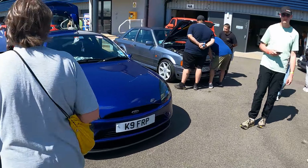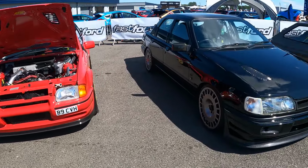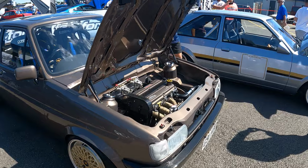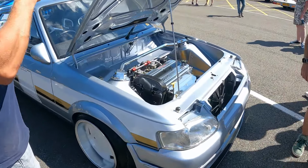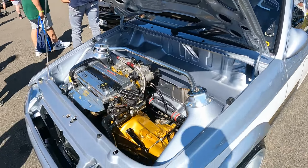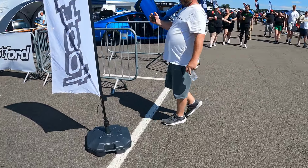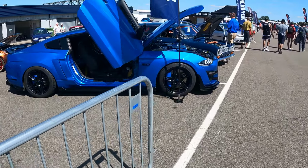Ford Racing Puma. Martini Focus. Saw these two yesterday on the backs of trailers at the campsite. Look at that for an engine bay. Everything's tucked neatly out of the way. Okay, cool. Very nice. Yeah. Flash Car UK.